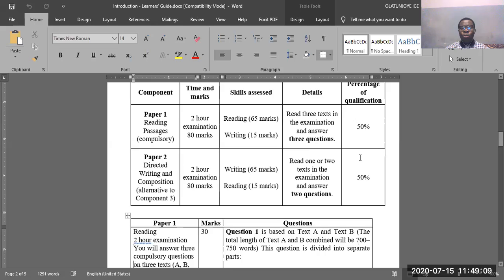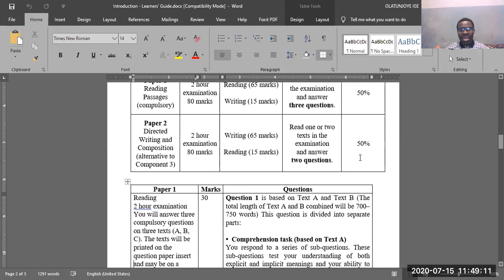And under paper two, we have directed writing and composition. It's an alternative for component three. So it's either you write paper two, or you write paper three, that is the component. But we will not be writing that component as far as Neighbors is concerned. So we are only writing paper two.